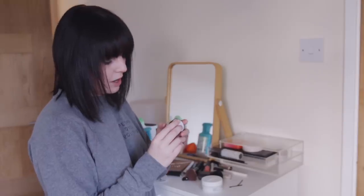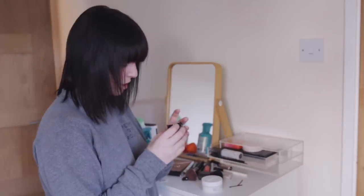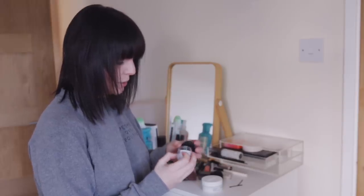This is the Elderflower Unperfumed Cooling Eye Gel from the Body Shop. I did use this a couple of times and it's okay. I don't really feel like I need an eye gel, to be honest with you. It's okay if you want an eye gel, but I haven't been using them. I've been using eye serums and eye creams a lot more. So I'm gonna say goodbye to you.